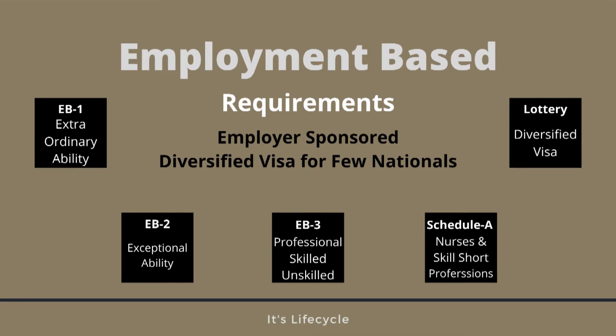Second one, EB2. It has the second priority. It needs advanced degree professionals like masters, exceptional ability like H1B with experience, exceptional researchers or professors who have a PhD or doctorate. Next, persons who are working for US national interest. EB3 is the third priority. It's for professionals with bachelors and some skilled workers and also for some unskilled workers.